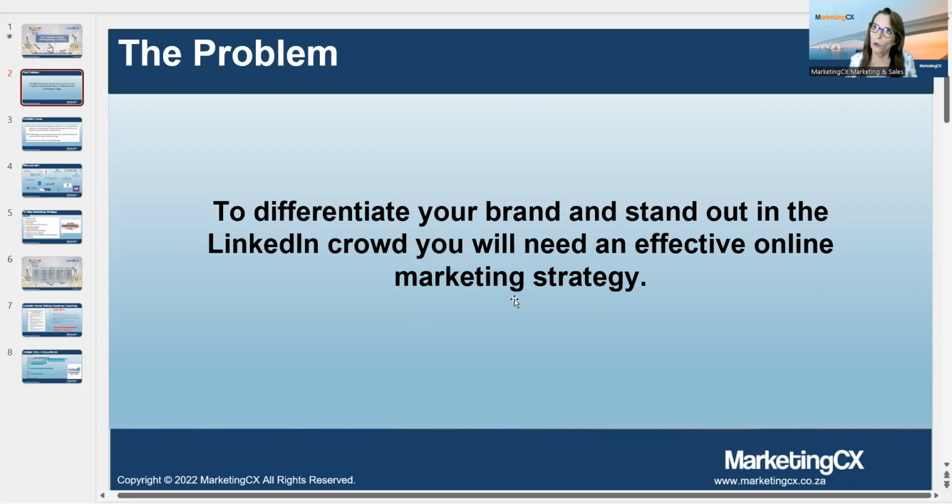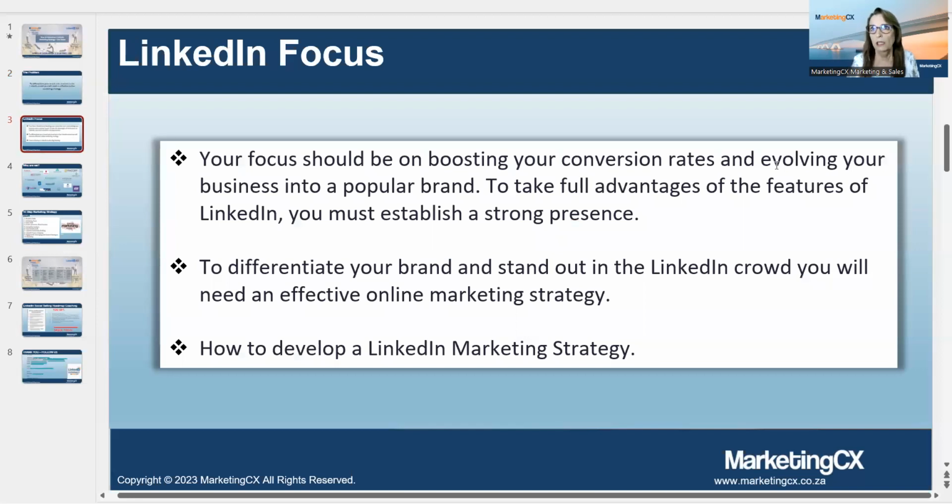So in order to be visible, you will need an effective online marketing strategy. You're going to have a plan on the table that is going to show you step by step what to do. The strategy is more than just lip service. We should have strategies in place that we can implement. Our focus should be on boosting our conversion rates, and on evolving our business into a popular brand. In order to do that, we need to take full advantage of the features on LinkedIn so that you can create a strong presence.